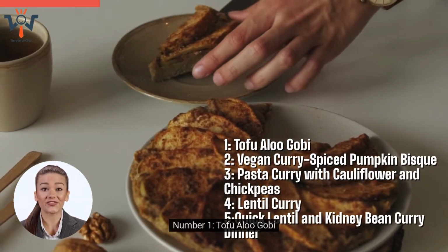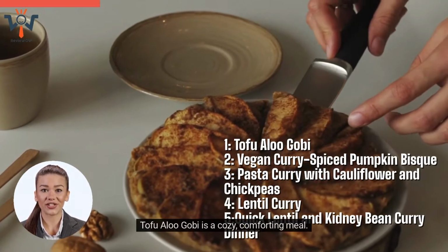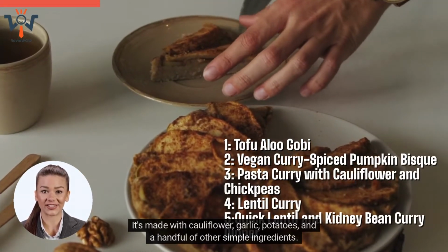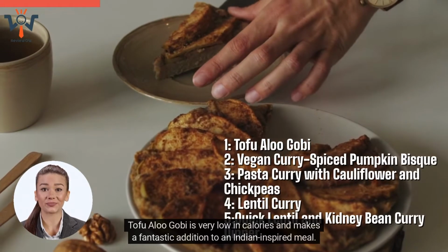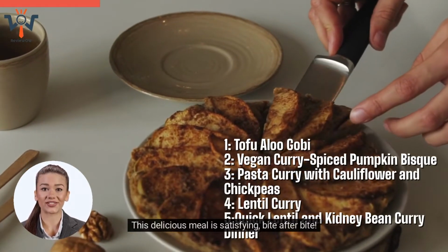Number 1. Tofu Aloo Gobi. Tofu aloo gobi is a cozy, comforting meal. It's made with cauliflower, garlic, potatoes, and a handful of other simple ingredients. Tofu aloo gobi is very low in calories and makes a fantastic addition to an Indian-inspired meal. This delicious meal is satisfying, bite after bite.